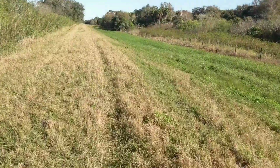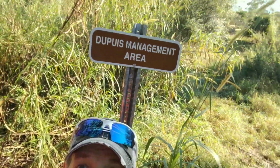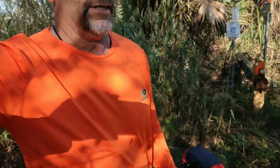So here we go. Alright, so as you can see, I have changed shirts here to this bright orange shirt because I do not want to get shot by anything, because I'm getting ready to enter the, I guess it's called Dupuis management area, where it is still bird season, and I want to make sure that I am safe as I trek through here. This here is the gate heading into it. So gotten off of the main drag and starting to do some actual Florida trail hiking, so pretty excited, having a good time.